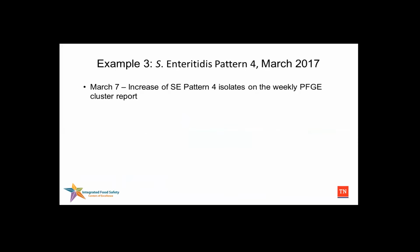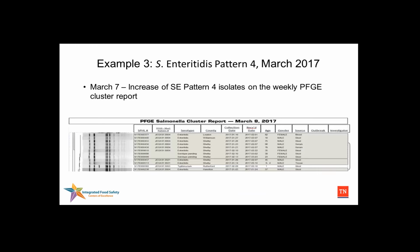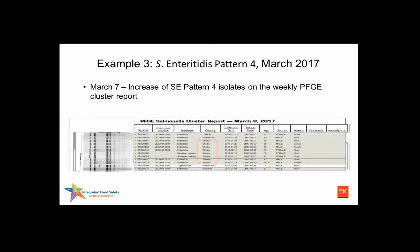And for our final example, in the previous outbreak, we used whole genome sequencing to sort of verify and support the epi information we'd already collected. In this third example, we were working sort of in the reverse direction. So once again, we identified an increase in SE pattern 4 isolates on our weekly PFGE report, which you see here. In this case, they were all located in a single county in the state. And we started to look at the case report forms, and there wasn't really anything that was popping out.